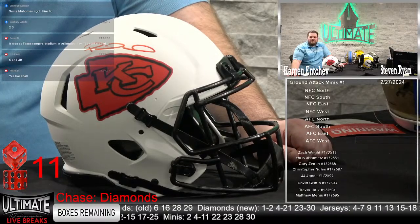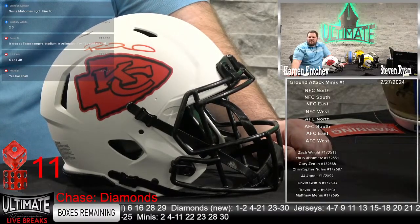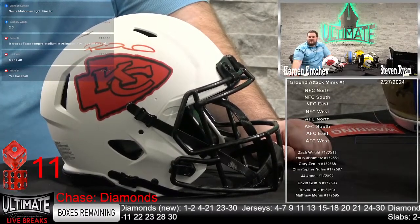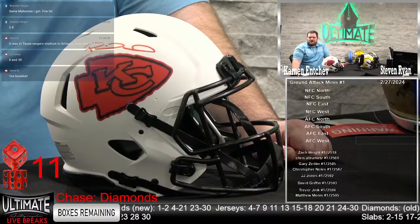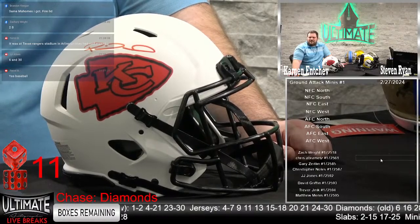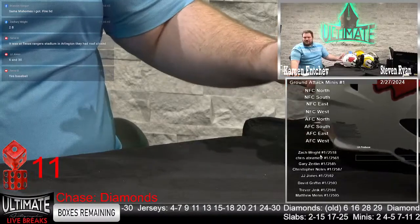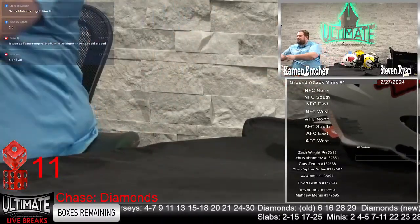We said 6 and 30? Yep, and Zach Wright had 2 and 8, but he was a little bit behind. 6 and 30 were first. Same Mahomes I got. Fire lid, says Brandon Keegan. Right on, Brandon. Right on, brother. Absolutely fire lid. 6 and 30.